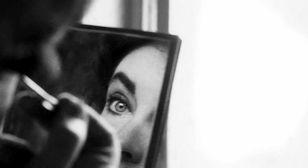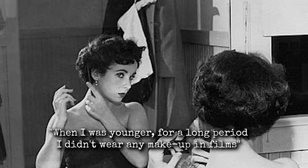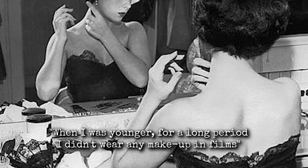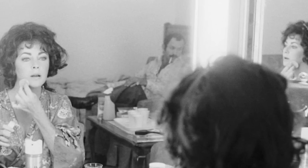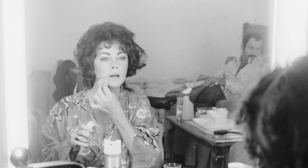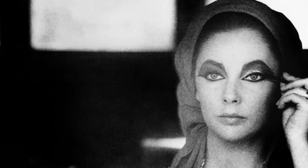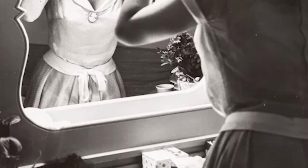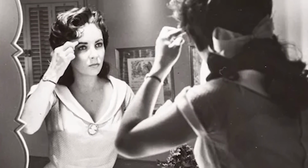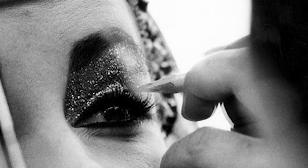When she did start to use makeup, she always applied it herself, she once revealed. "When I was younger, for a long period, I didn't wear any makeup on films," she once stated. She loved makeup and enjoyed applying it as much as seeing the finished product. She is believed to have spent hours perfecting her face before going out, carefully moving from feature to feature. Tim Meddleson, Taylor's personal assistant, recalled that Taylor would spend up to 30 minutes concentrating on her lips before spending 1.5 hours on her eye makeup, simply because she enjoyed it.